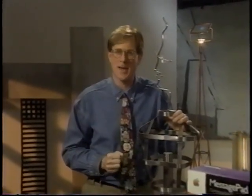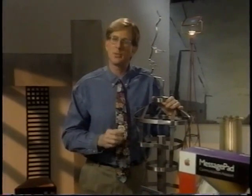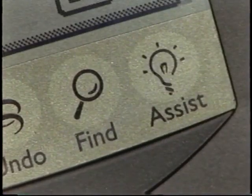One of the miracles of all this technology is that it sits comfortably in your hand, fits easily into a pocket, and weighs under a pound. Newton is the first product from Apple to have a button labeled Assist. Tap it, and you open a whole new world of possibilities.